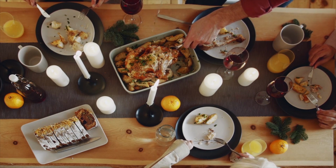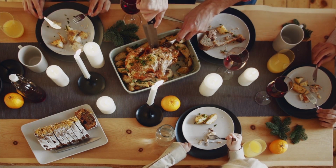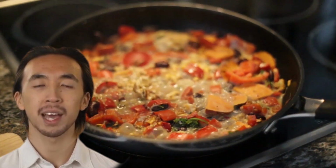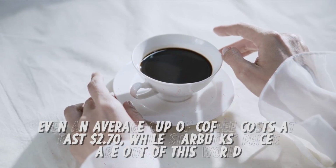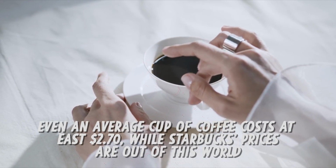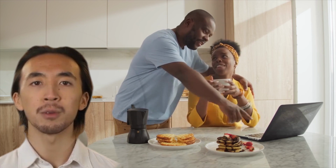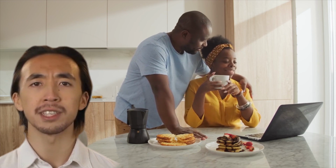The first tip might seem a bit daunting, but it's actually pretty simple. The secret to living frugally is cutting back on unnecessary expenses, not things you need to survive, so we are not telling you to start eating less. Rather, we are telling you to cut back on foods you buy that you can make at home. Even an average cup of coffee costs at least $2.70, while Starbucks prices are out of this world. If you just start making coffee at home, even if it is the instant type, you can easily bring down the daily cost to $0.17, saving hundreds of dollars a year.